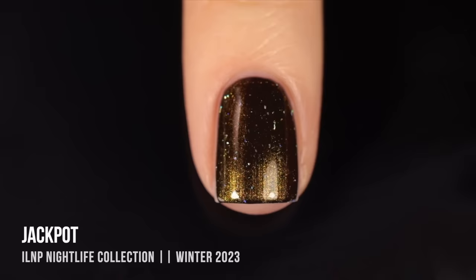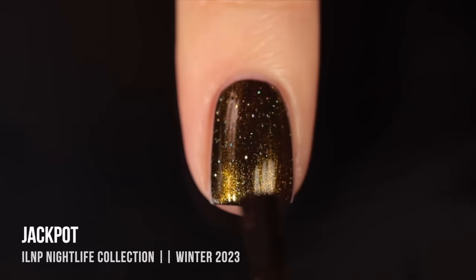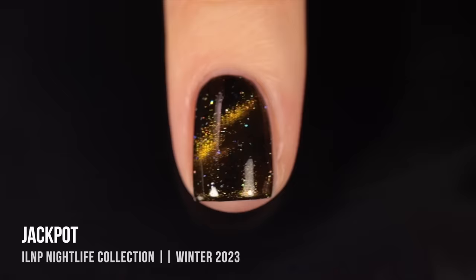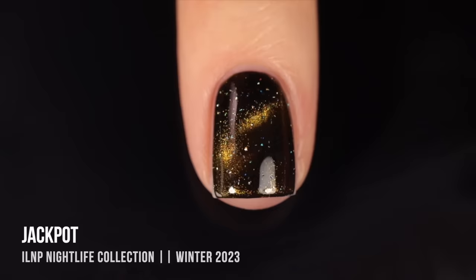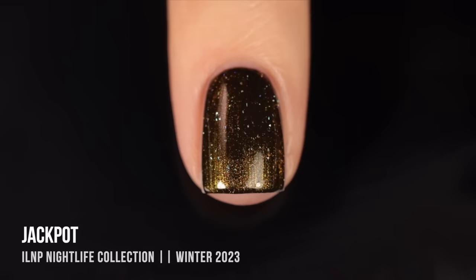Now, as far as the magnetic version of this goes, first I tried the cat eye style, and I actually found that this one was the least intense when magnetized. I think the magnetic pigment in here is just not as reactive as the other five polishes in the collection. You can still get a nice line. It actually reminded me a little bit of a tiger's eye stone, but I did find that it wasn't as intense as the others, and I still had a little bit of that gold sparkle running throughout the nail. So I was a little bit disappointed in that, but I still really love the way that the polish looks unmagnetized, so I'm not gonna be too hard on it.